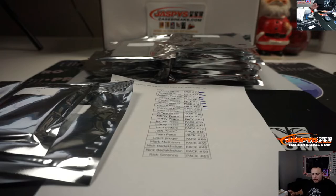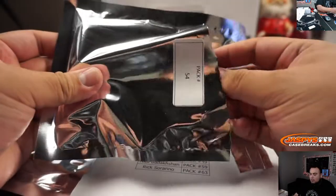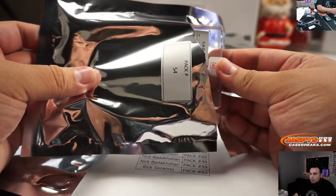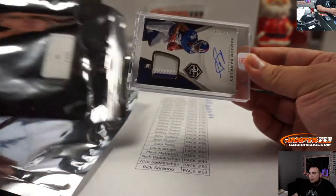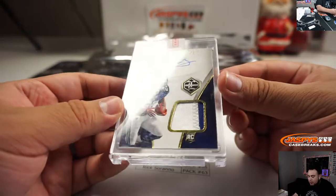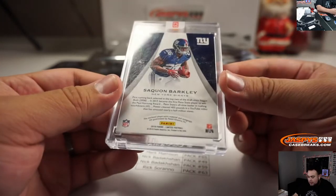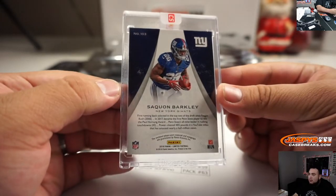All right, 54 now. Ooh, look at that. It's a rookie patch autograph from Limited. 54 out of 175, Saquon Barkley. Looks like this must have been a redemption. Very nice.